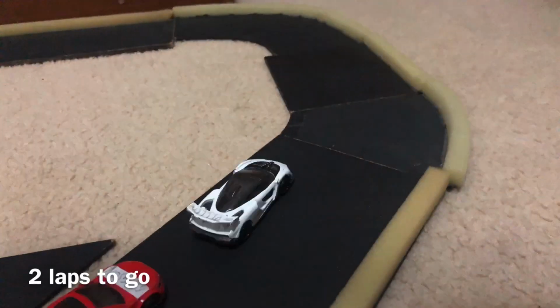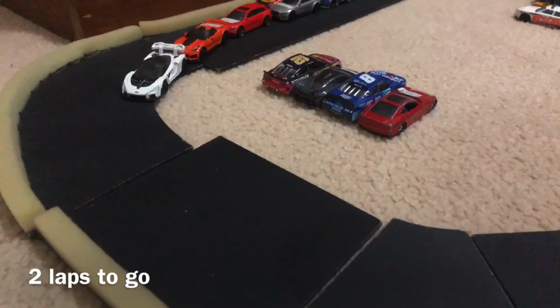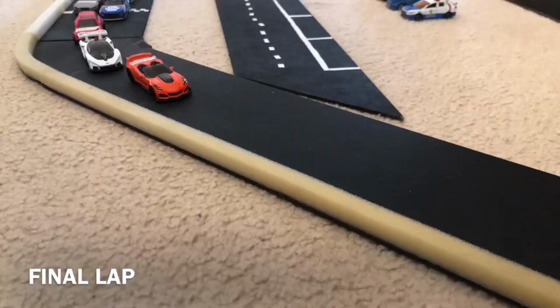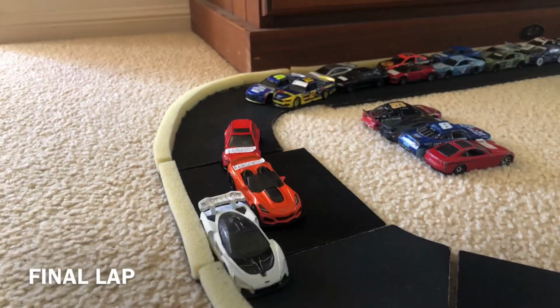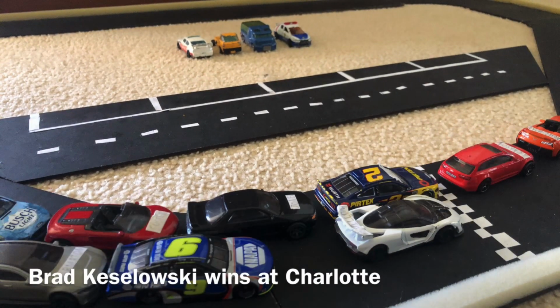Oh, Truex goes wide. That opens the door for Keselowski. 3 wide through the middle, up into 2nd already. To the inside of 3 and 4. Keselowski takes the lead as we come to take the white flag. Noah Gragson behind in 3rd. Austin Dillon is going to try and take the lead away. But it's 3 and 4. Dillon drives in hard. Keselowski takes the lead, and he's going to win here at Charlotte.